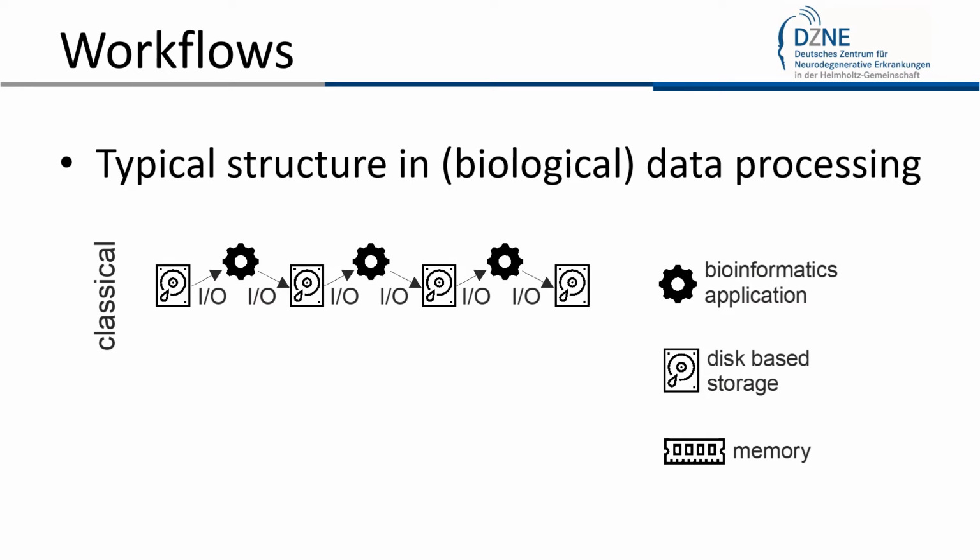When we work with sequencing data, this usually means that the sequencer looks at short fragments of genomic sequences that need to be processed. The sequencer produces a large number of those, hundreds of millions per experiment, and these short fragments then need to be aligned to a reference genome and can then be processed further.